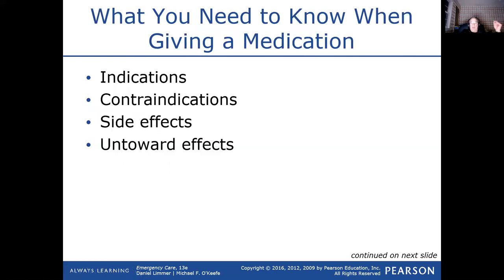Okay, now when we're administering medications, the things that we absolutely have to know is what they call an indication. An indication is a reason why we'd be giving the medication, and a contraindication would be a reason why we wouldn't give the medication. In other words, if somebody has allergies to aspirin, that would be a contraindication. Somebody having chest pain that you think is a heart attack, that would be an indication.